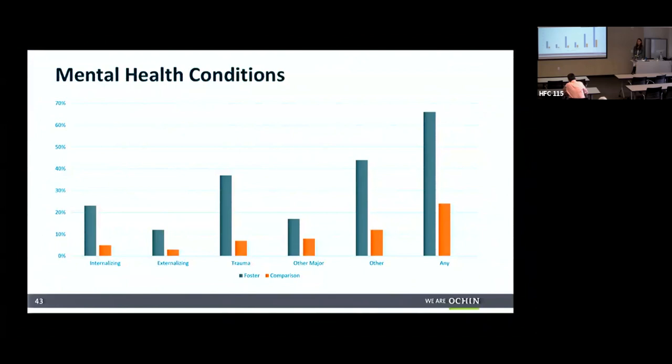The percent of foster children coming in for any mental health condition was a lot higher than the other children that we were seeing in our clinics. And the state of Oregon has taken note of what has come out of the study and wants to work in partnership, as Oregon's CPS system has come under the spotlight in a negative way recently, to see what else can be done as far as looking at what's going on with the foster kids and how we can better serve them.